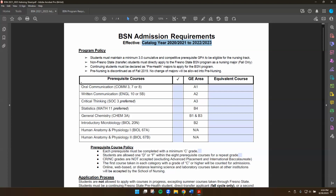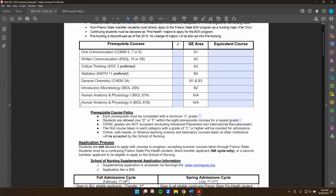We recommend that you contact us to just confirm the course before you take it to make sure that it satisfies our prerequisite requirement. The 8 prerequisites must be completed with a C or higher grade. We will accept the first course that you passed for each area with a C or higher. For instance, if you take a course different from SOC 3 that satisfies your critical thinking A3 and you pass it with a C or higher, we will accept that course towards your prerequisite requirement, even if you take SOC 3 at a later time.